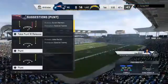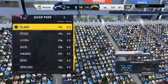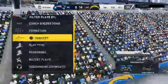The Chargers are going to look up here and signal for a timeout. They'll have 2 remaining as we step aside here in this first quarter.